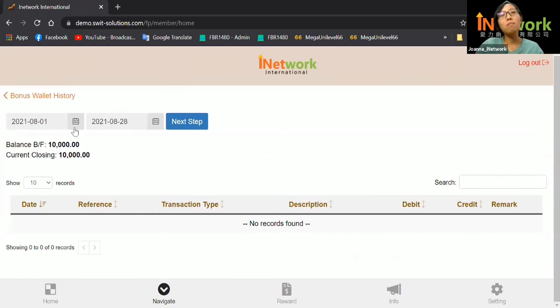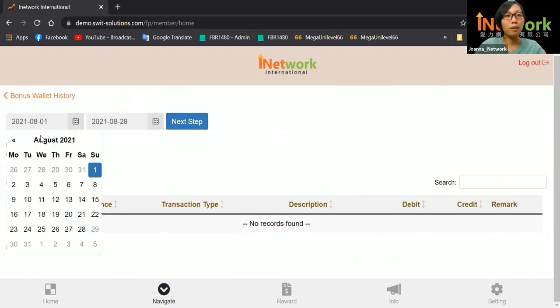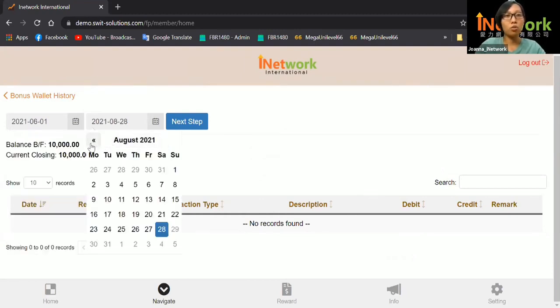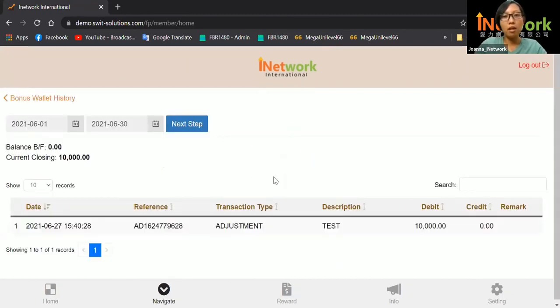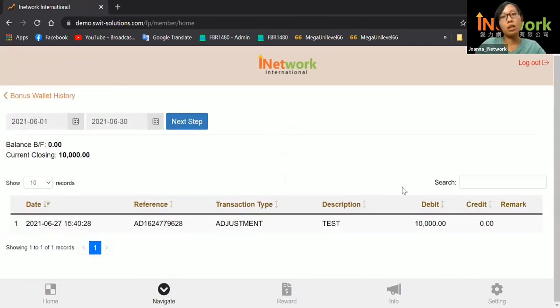But if I want to see my previous transactions, I can always click on this calendar. Let's say I choose June, from 1st June to 30th June, and click on next step. And we'll be able to see all my transactions in the bonus wallet. Debit is when your points come in, and credit is when your points go out. Debit and credit, okay?